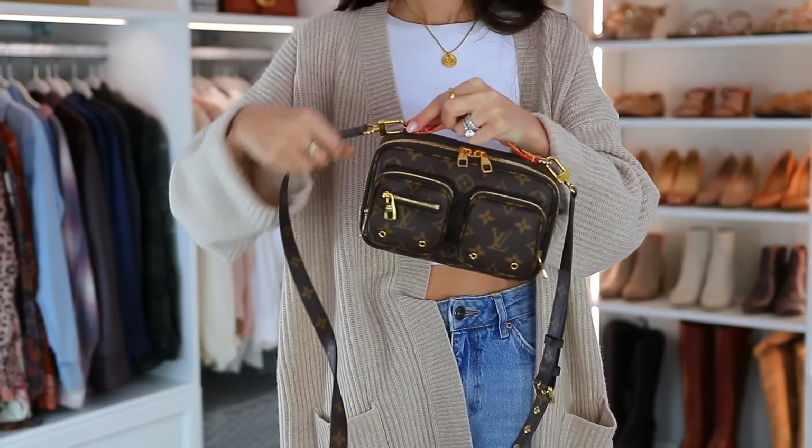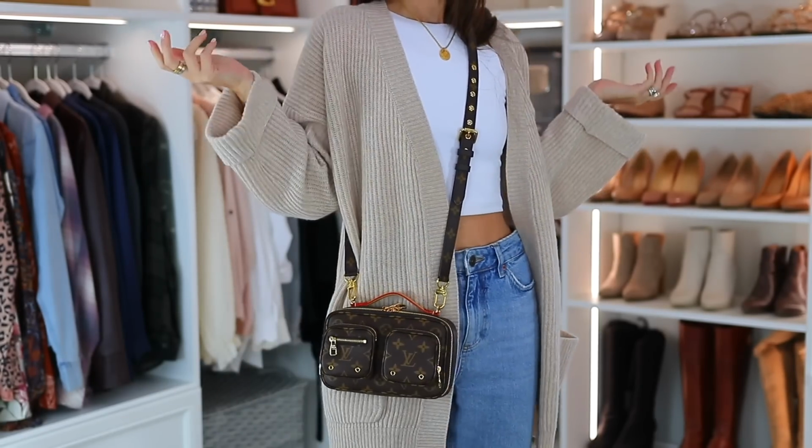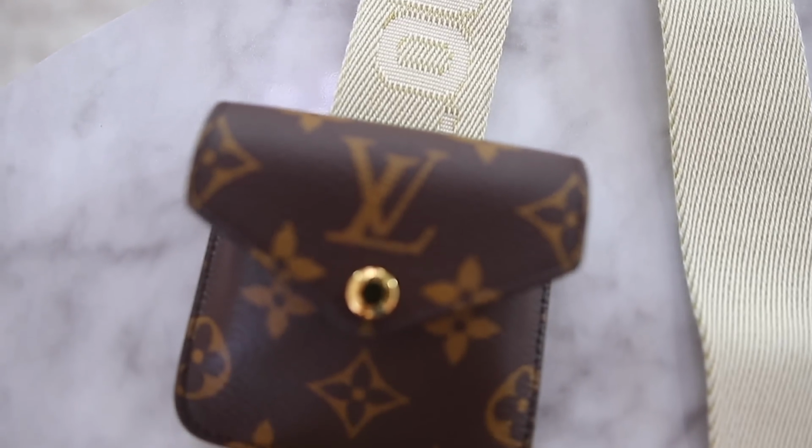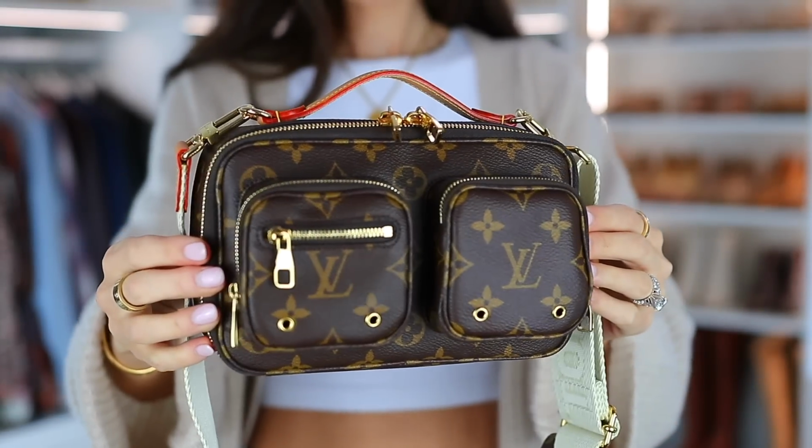Although I have other Louis Vuitton crossbody bags, like my Pochette Matisse with the canvas strap, and I'm thinking about switching that to this bag just for something fun. But I love this little accent right here. I just feel like it's a cute, casual, chic addition, even though I never use it. I don't put anything in there. I probably should try it though. This is a really nice adjustable strap, and then I love this top handle. It's so cute. You could even take off the long strap and carry it like this. I feel like that'd be super cute.